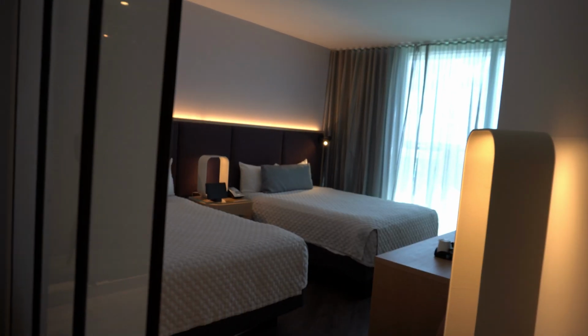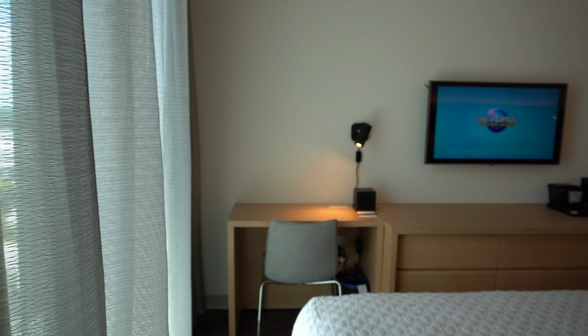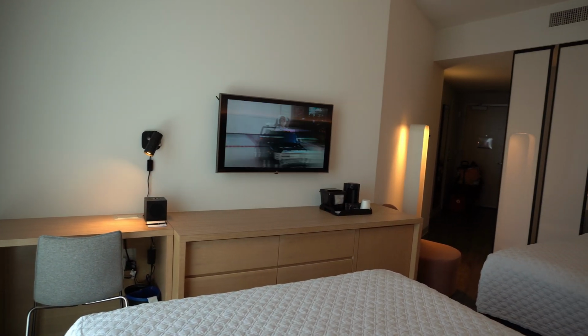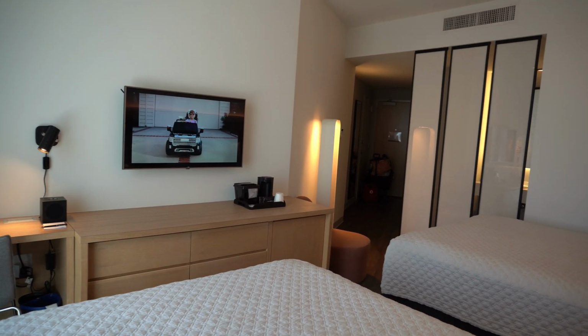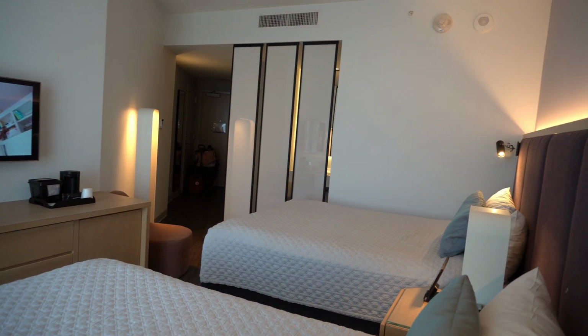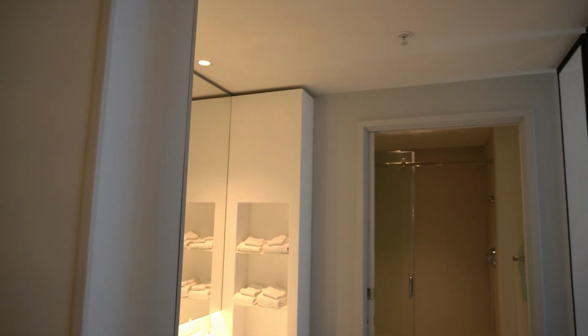Our standard room tour at Universal's Aventura Hotel. This room has 2 queen beds and can sleep up to 4 guests very comfortably. A really cool feature this room offers is the separation of the entrance, bathroom, and sleeping spaces. The vanity is separate from the toilet and shower, which we very much enjoy.